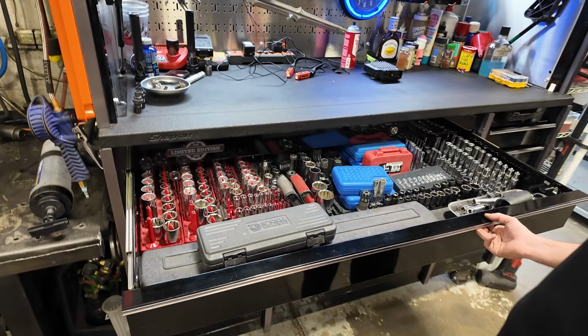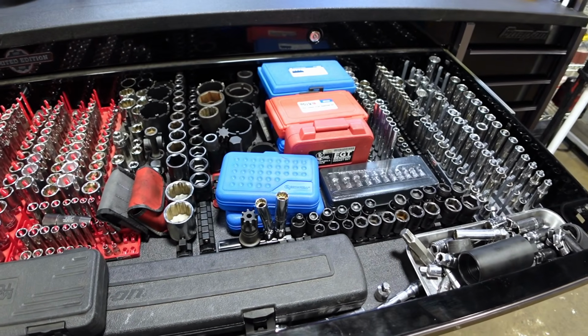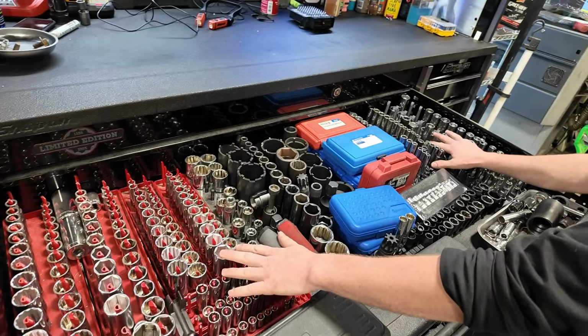This is my socket drawer. Seems heavy. It is heavy. Got our standard sockets right here, metric sockets right here.